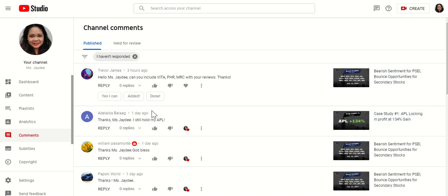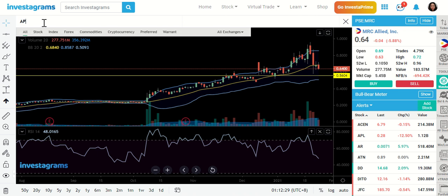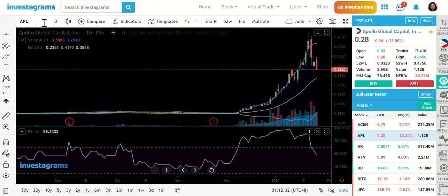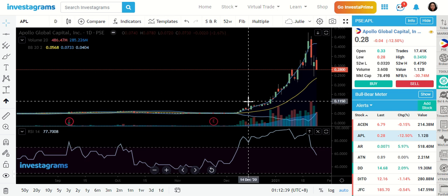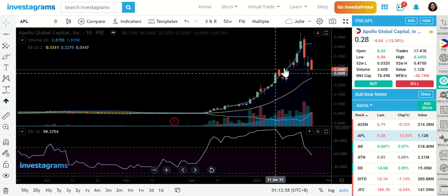So talking about APL, let's use that as our next discussion. This stock is really gaining very good popularity in the world of PSE. So overall, I think if you're a mid to long term investor for APL, the market is giving all of us a chance to add more volume and re-enter if you'd like, or accumulate if you're just about to start.